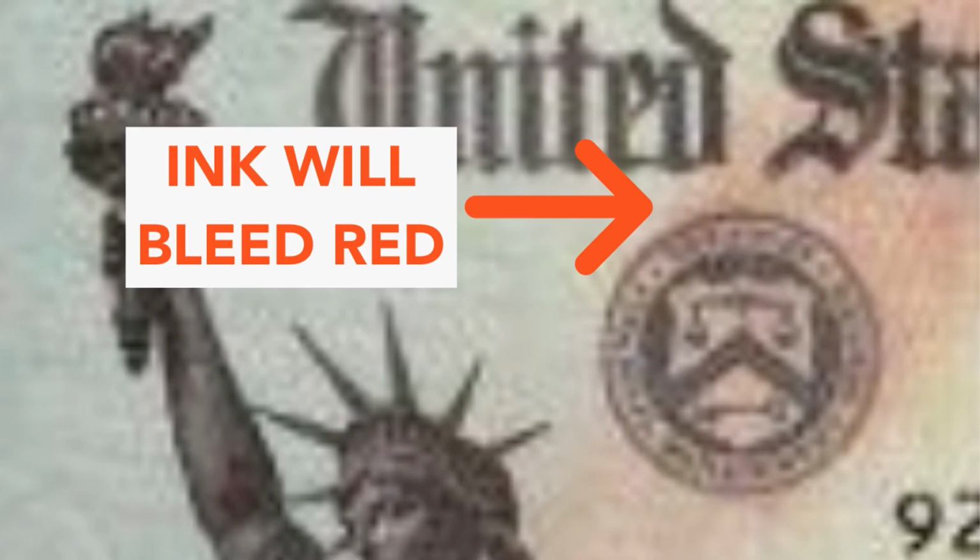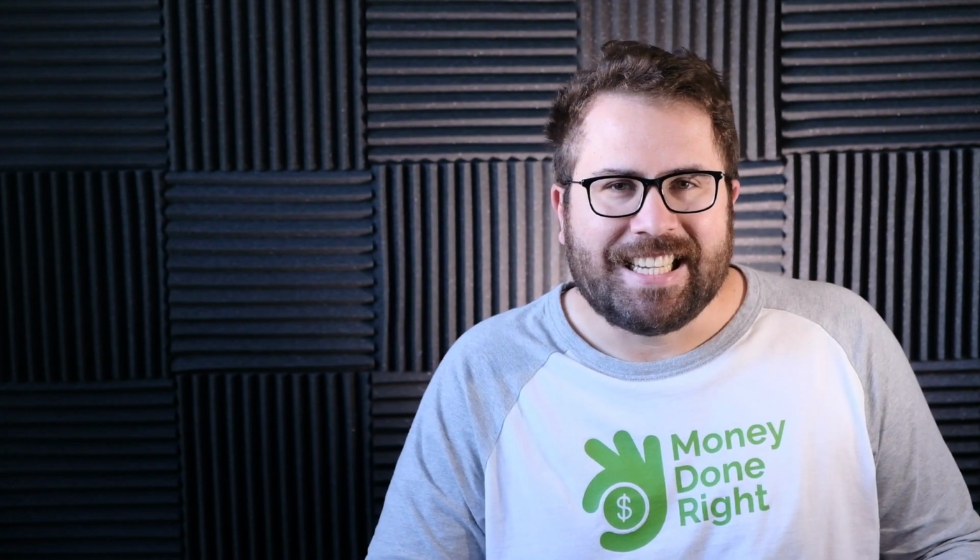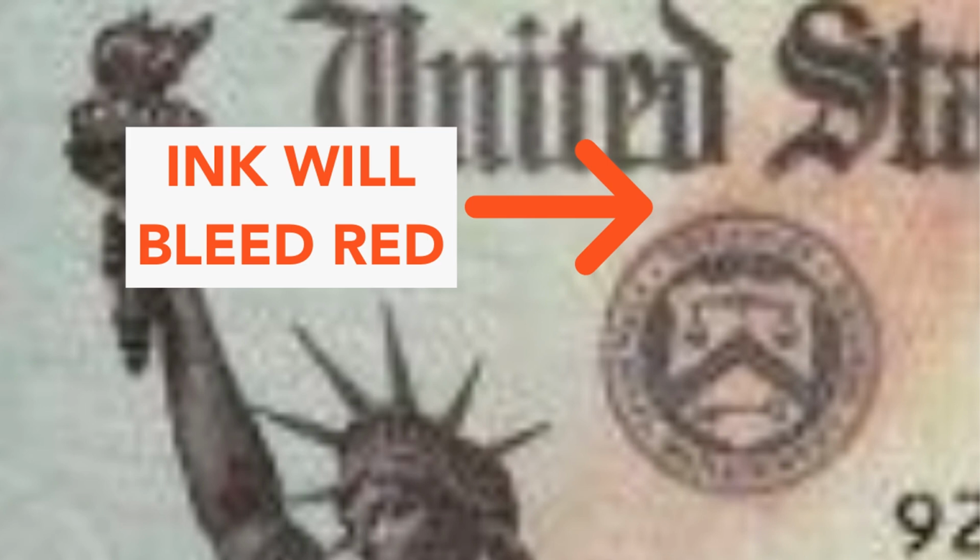Okay? But the majority of checks will say Bureau of the Fiscal Service along the bottom of that seal. Also, the seal has bleeding ink, meaning that it contains security ink that will run and turn red when moisture is applied to it, okay? I would not recommend applying moisture to your check if it looks legitimate, but if there's anything about it that gives you pause, you might want to apply a little bit of moisture to the black ink of the Treasury Seal and see if the ink will run and turn red.